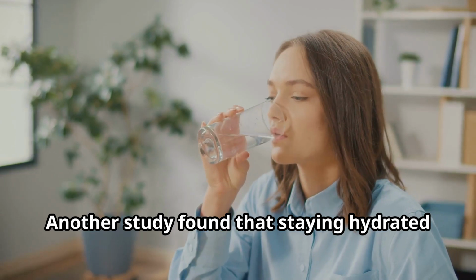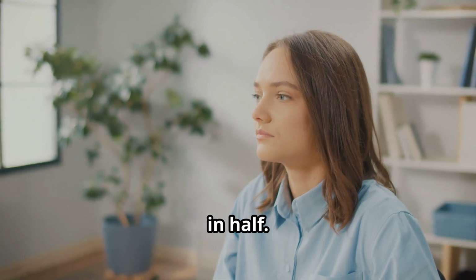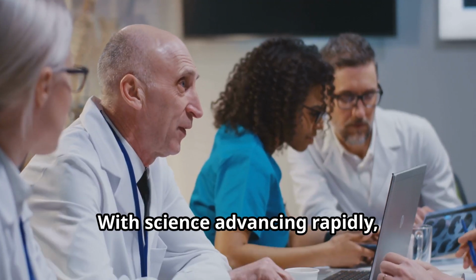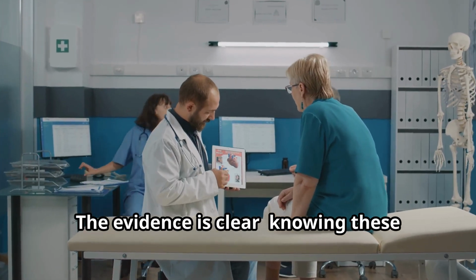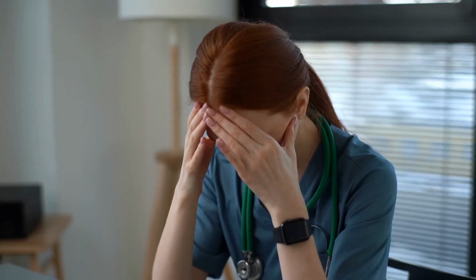Another study found that staying hydrated and moving every hour can cut clot risks in half. Breakthrough research is also exploring gene therapies to prevent clotting disorders. With science advancing rapidly, early detection remains the key to survival. The evidence is clear. Knowing these risks and warning signs can save lives.